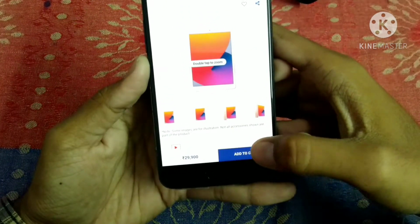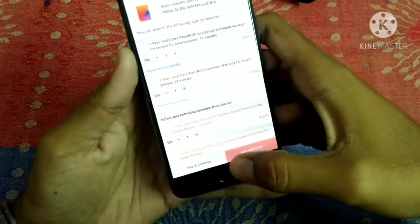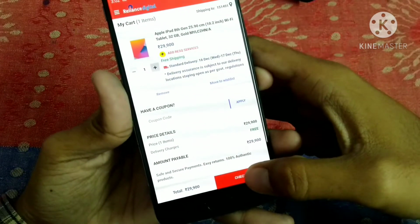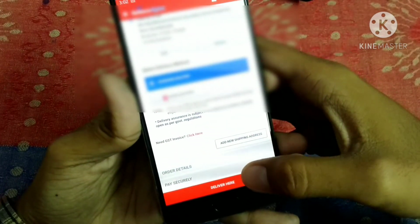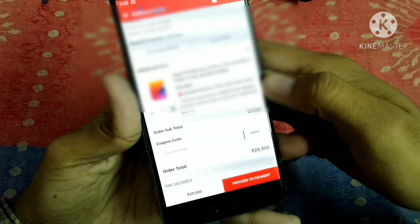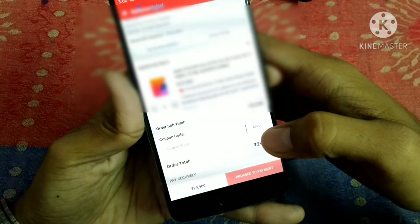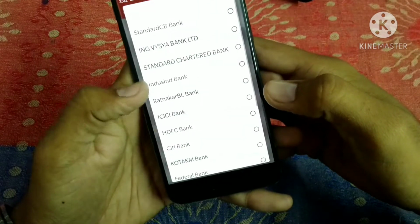Actually, the newer iPad 8th generation is not available on both Amazon and Flipkart. I had seen a price of rupees 29,900 on TataCliq, and if you apply the code credit 3000, then you will get an instant discount. But the issue was that I have seen a lot of negative reviews of TataCliq. Personally, I don't know if the reviews on Quora are correct or not, so I was a bit skeptical.